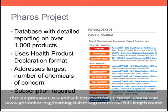The Pharos Project is a subscription-based research tool, but it's really excellent for finding out chemical information. You can enter in the chemical name or the CAS number and do searches that way. There are over 1,000 products in the database and many thousands of chemicals, and it really addresses the largest number of chemicals and gives you a clear sense, based on the color coding, what the highest concern chemicals are and what you should really be concerned about when you're going through, for instance, an MSDS.